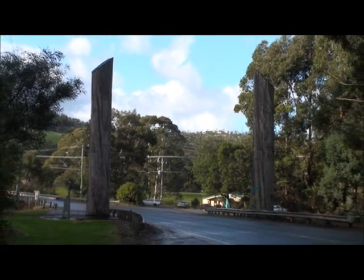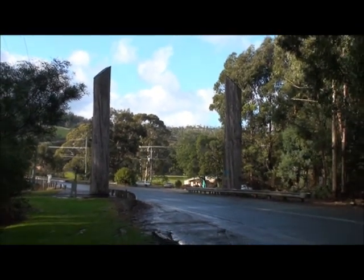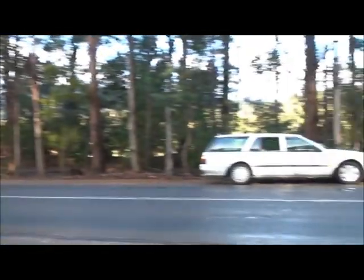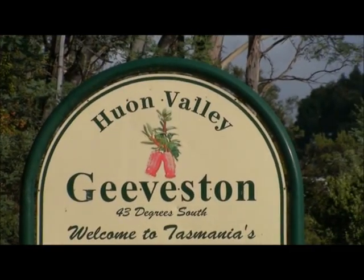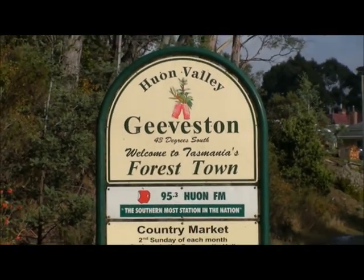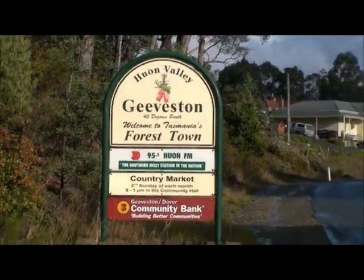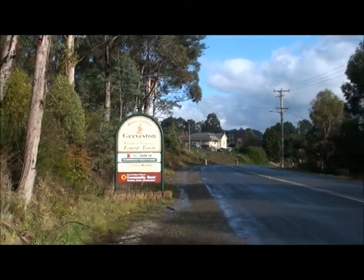Still heading down to Hastings, almost at Geeveston, and there's these two big tree trunks on the side of the road. So here's Geeveston. Tomorrow we'll come back through here to go to the airwalk. And now we're heading down through Geeveston to Hastings. We've just been through some rain, but it's beautiful blue sky now.